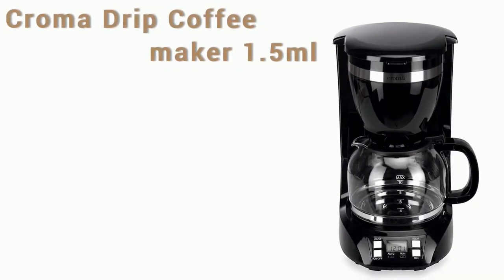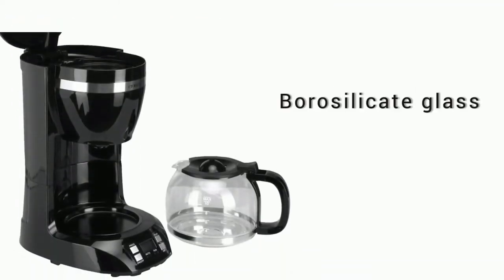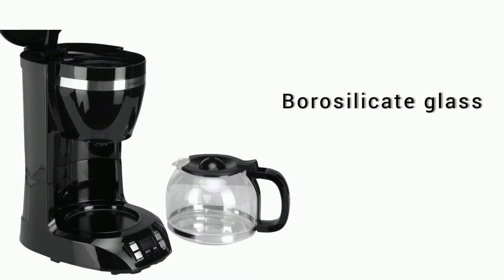4. The fourth one is the Croma Drip Coffee Maker, which is suitable for a big family or a small office, as it can make up to 10 cups of coffee at a time. Its brewing time is up to 10 minutes. Comes in borosilicate glass carafe with water level marking.